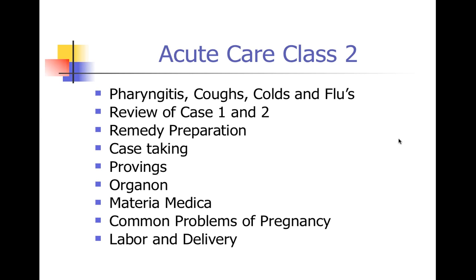We're also going to talk about remedy preparation, how homeopathic remedies are made. And this is something, believe it or not, that you can make your own homeopathic remedy. I've made my own remedies. It's fun to do. And it's the way that homeopathic doctors years ago would make their own remedy.